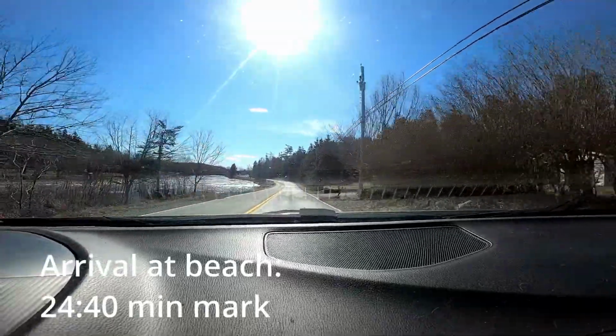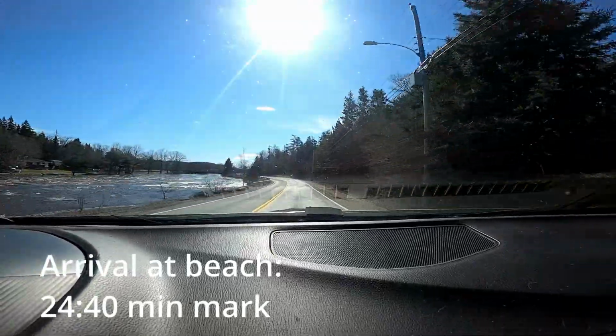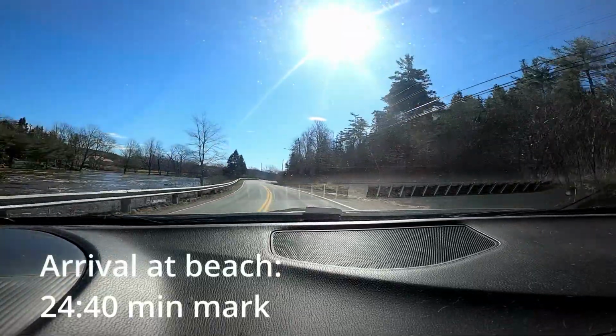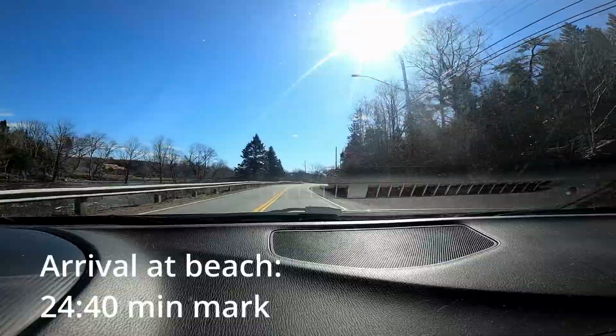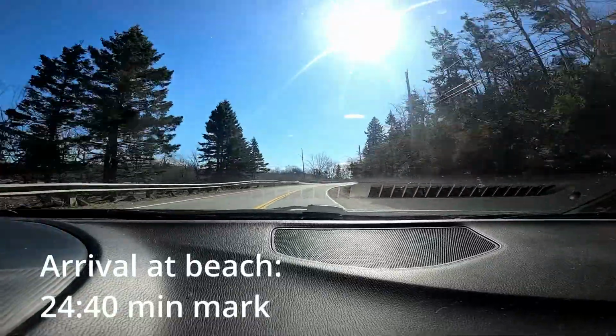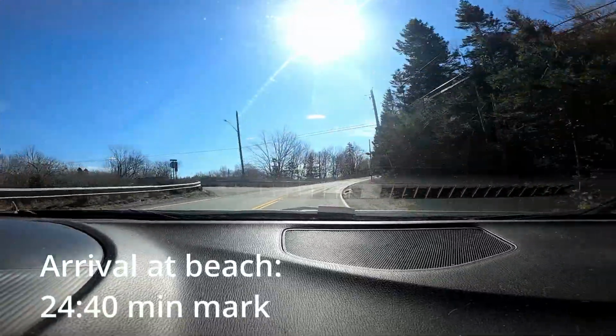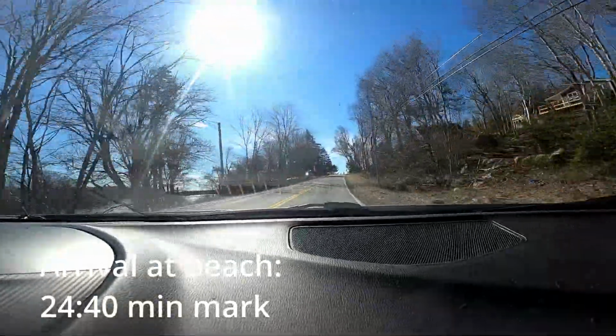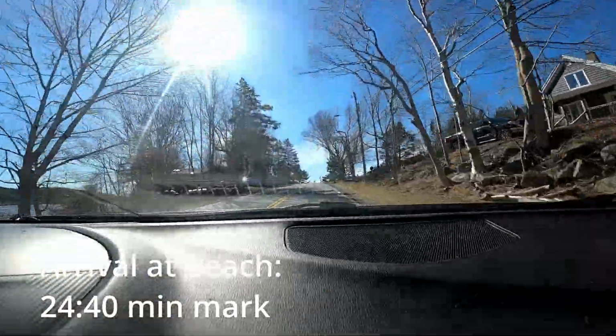Yeah, you might be able to really see it here. Like I say, usually it's a little wider down here, but usually there's like, I don't know, 4 or 5 meters between the bridge there and the water, and right now there's maybe 2, probably closer to 1.